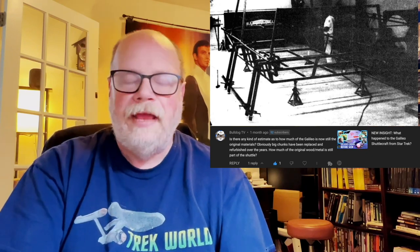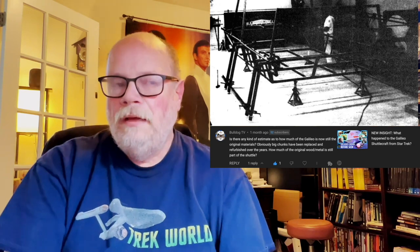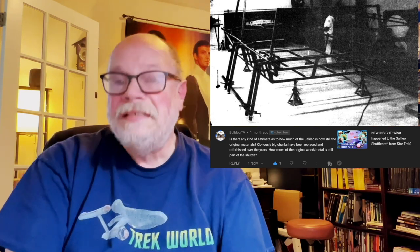The metal that is left, the entire bottom part of the Galileo, from the wings down, is a metal superstructure. That's all still there. The skeleton is still there. The landing pad is still there. They're the only original pieces. So this is the Ship of Theseus situation. Or as where I grew up, and several people mentioned, being from Virginia, this is the grandfather's axe thing.